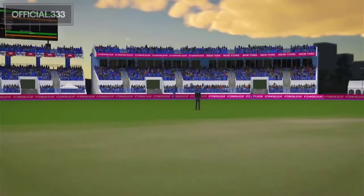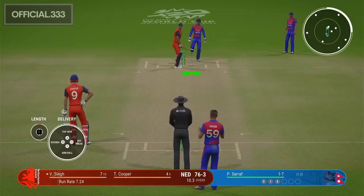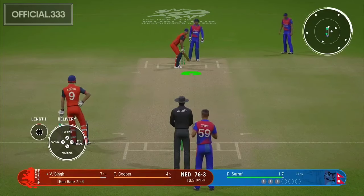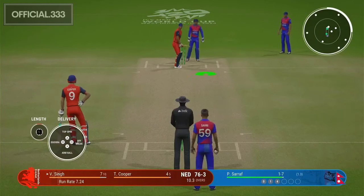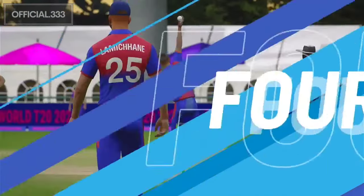Getting nicely settled at the crease now, would have to be very happy with that last shot. Power and precision in that shot. Well, these are the sorts of shots you just stand and admire. Gets onto the back foot and rolls the wrist to keep control and find the boundary.